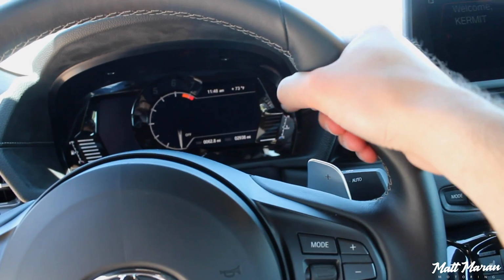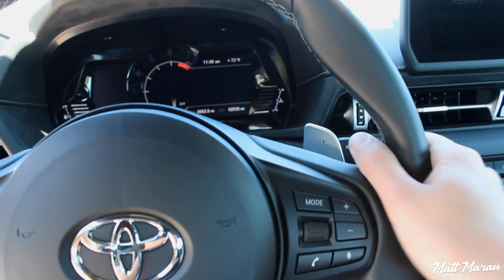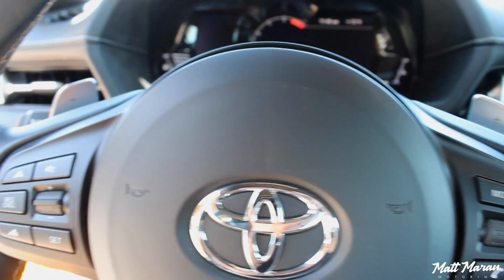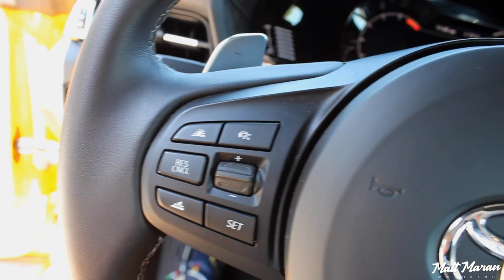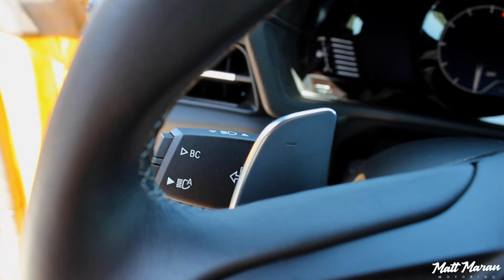Great little 10 and 2 notches, but again, not overkill. Doesn't feel like you're holding a Big Mac like in an M wheel. I mean, this is a nice smaller feeling to it. No flat bottom or anything, but just a nice smaller wheel. I really like the way that it looks, and you have some stitching here on it, and overall a really nice steering wheel.